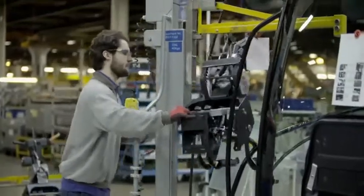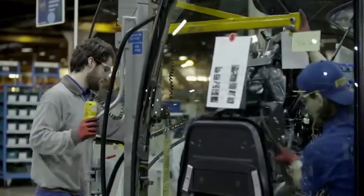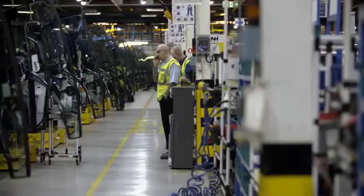Installing components to the cab takes skilled manpower and pinpoint timing. There are 39 operators in total on the cab line, and we have 3 group leaders. The takt time for the line at the moment is 5 minutes, so it has 5 minutes in every zone before it moves to the next operation.